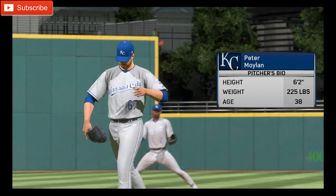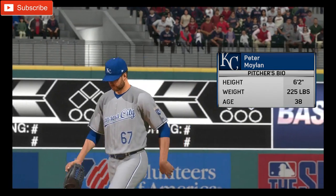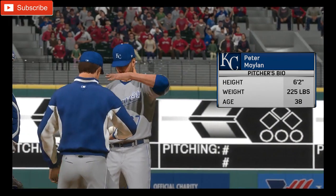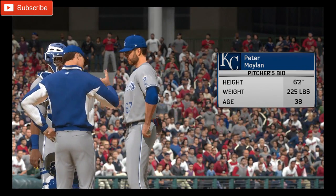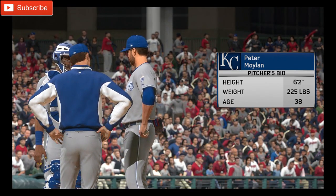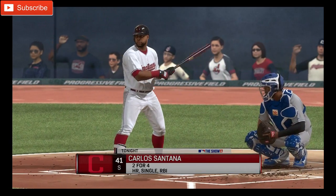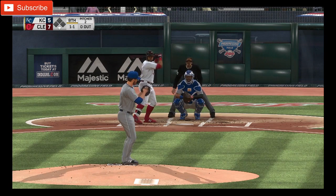Now new pitcher coming on. It's a submariner from down under. Seems fitting, the Australian-born Peter Moylan. Carlos Santana will be the first one to greet him here as he'll be forced to turn around and hit from the left side now.